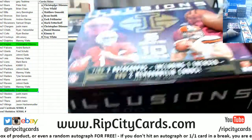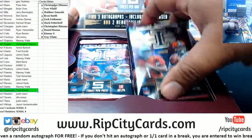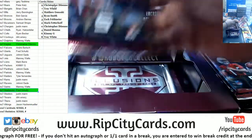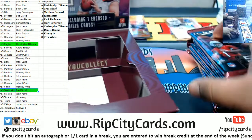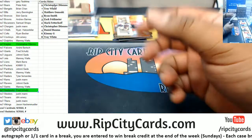The box toppers I opened last. Packers with the touchdown.